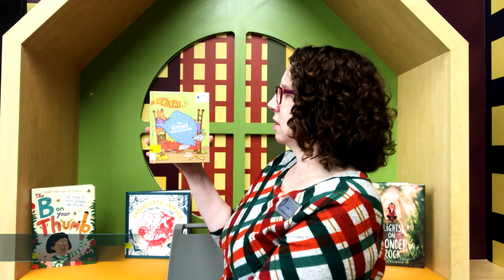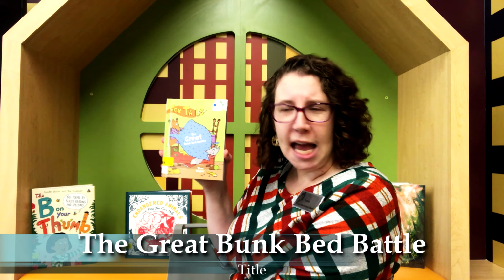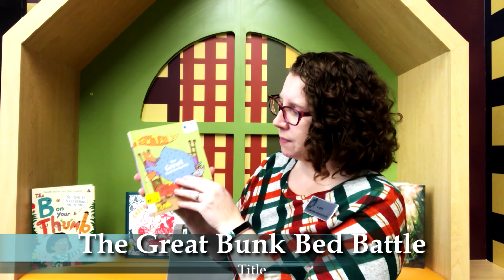So this one is called The Great Bunk Bed Battle, and it's part of the series Foxtails. It's super simple, but cute. So we have our 2 main characters here, Fritz and Franny. And as you can imagine from the title, The Great Bunk Bed Battle, they share a bunk bed. And they're supposed to be going to bed, but as all kids know, when mom and dad tell you to go to bed, it's not always easy. Sometimes it's hard to turn off your mind and close your eyes and go to sleep.